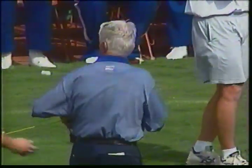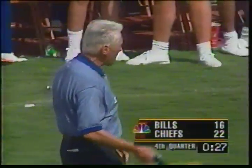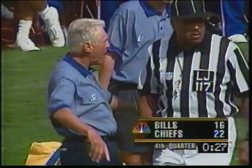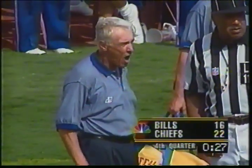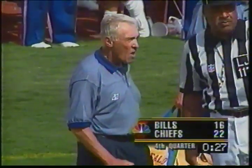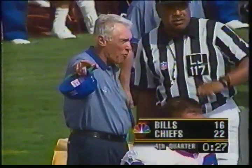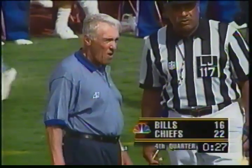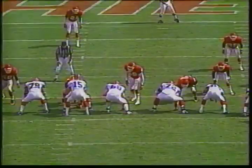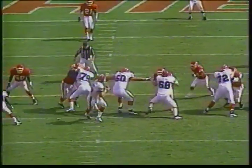Collins once again making an incredible play to get the pass off when it looked like he was going down. Bills call their final timeout. Both medical staffs are headed out on the field. This looks like a pretty serious injury. Ty Collins takes the ball. There's a lot of pressure up the middle.